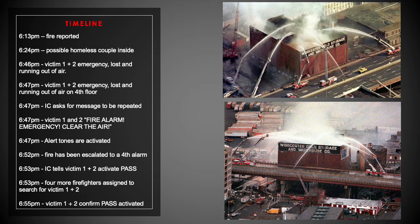6:52 p.m. Fire has been escalated to a 4th alarm. 6:53 p.m. IC tells victim 1 and 2 to activate their pass devices. 6:53 p.m. 4 additional firefighters are then assigned to search for victim 1 and 2. 6:55 p.m. Victim 1 and 2 confirm pass has been activated. This is the last communication heard from them.